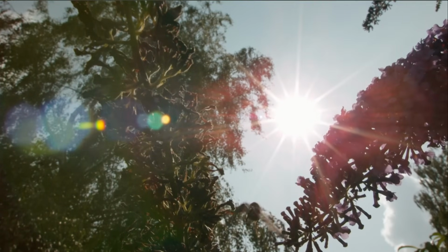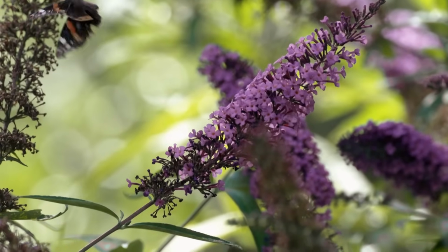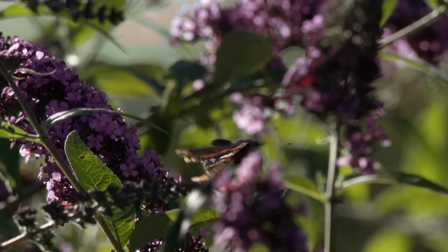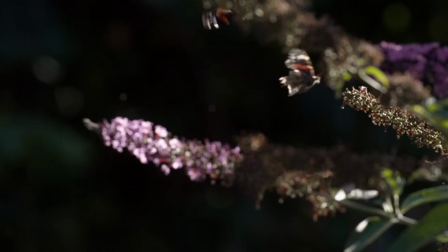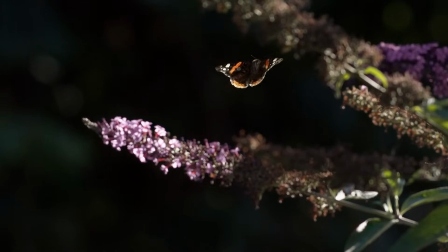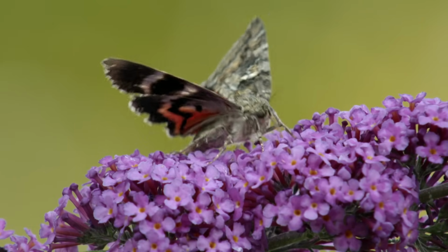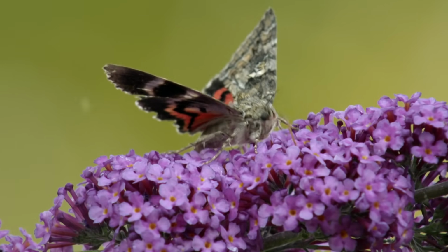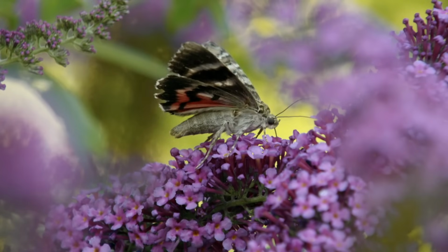By this time of year, the wings of many are tattered and torn. These red admirals are unlikely to make the migration south again. A dark crimson underwing is also attracted to the buddleia. It could easily be mistaken for an admiral, but is in fact a rare moth.